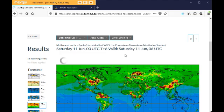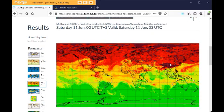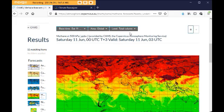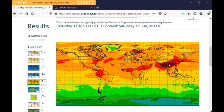And then here's 500 HPA, and here the heaviest is over China, Southern Asia over to India, then look over the Arctic, and we've got reds coming further south, yellows coming down. In total column, here, heaviest China over to India, and then the reds. So now we'll move on to our sea ice part of the video.